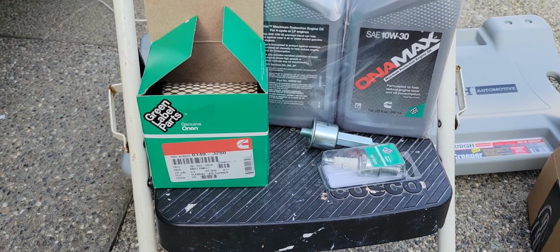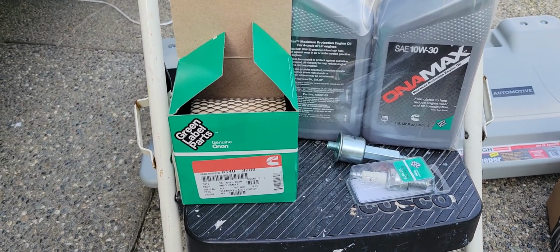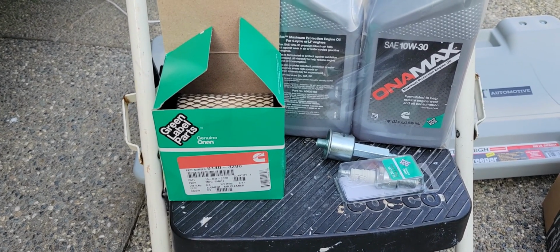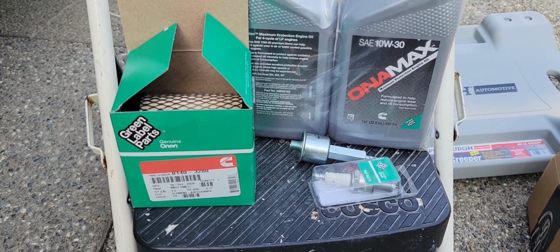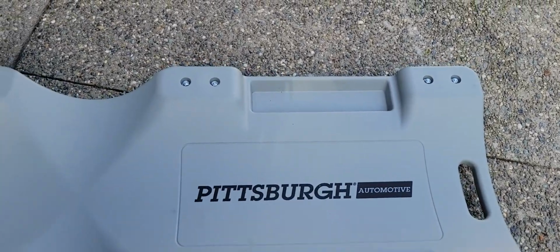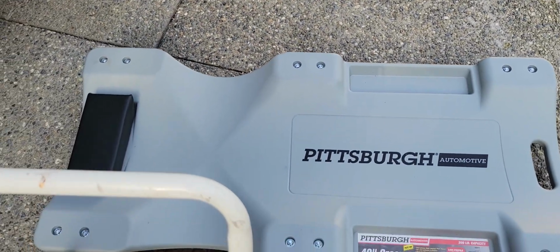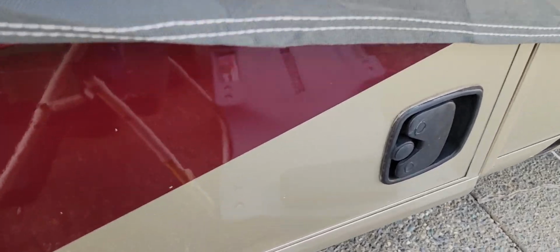What you have here is just a kit so that I can tune up my generator. Basically the air filter, spark plug, gap tool, oil, and also a fuel filter. I'm going to get on this creeper over here, and I'm going to slide under this motorhome and get this taken care of. I have a 4,000 watt gas generator. I'm going to be digging into this baby in a minute, just getting her done.